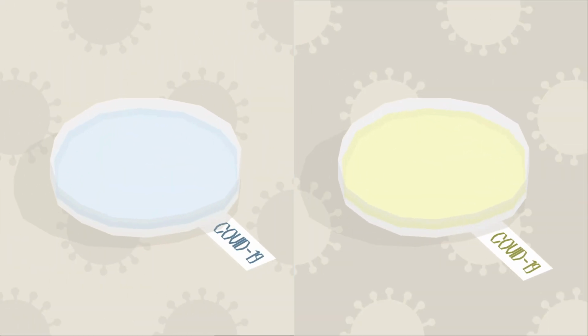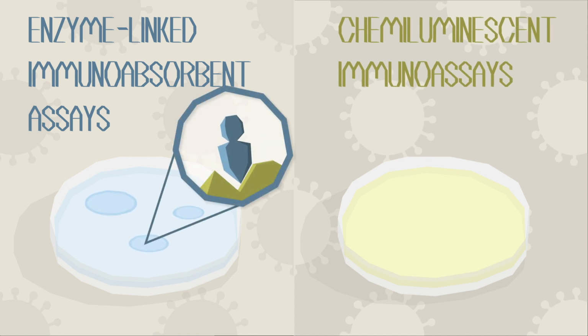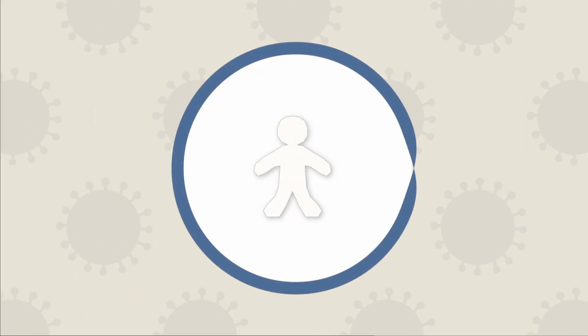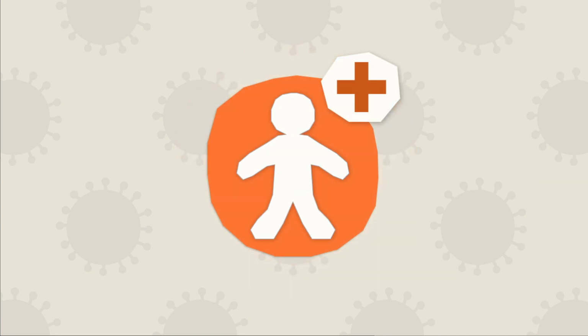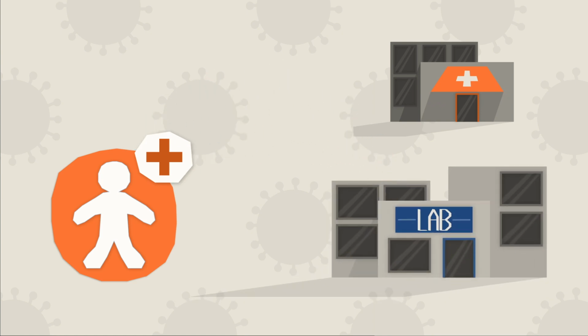There are a number of antibody detection tests currently being used for COVID-19, such as enzyme-linked immunosorbent assays and chemiluminescent immunoassays. In these tests, certain colored substrates or luminescent molecules indicate the presence of the antibody in question. Scientists are still determining what level of protection from future infections SARS-CoV-2 antibodies may provide. If someone tests positive for COVID-19 viral antibodies, they may be able to donate their blood to those currently battling the disease or to laboratories developing treatments.